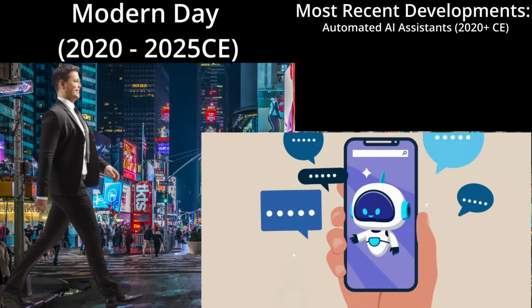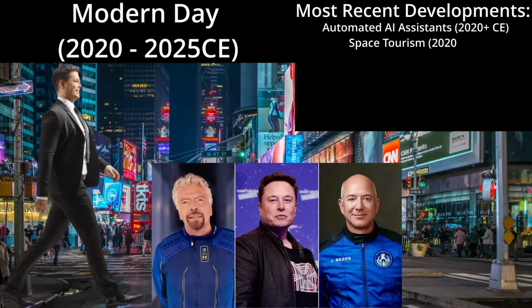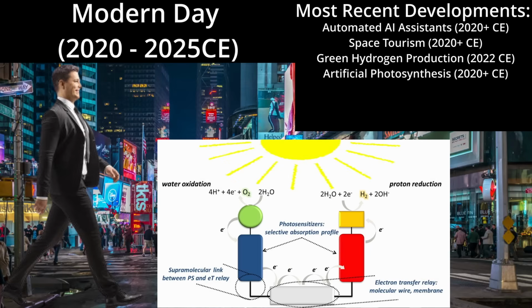Personal assistants are becoming actually useful, being combined with AI, while some rich billionaires are literally touring space. Hydrogen can finally be produced in a green way, and artificial photosynthesis just became a thing. Isn't that just solar panels? I don't know, let's just move on.